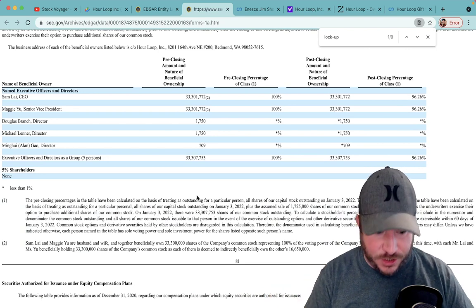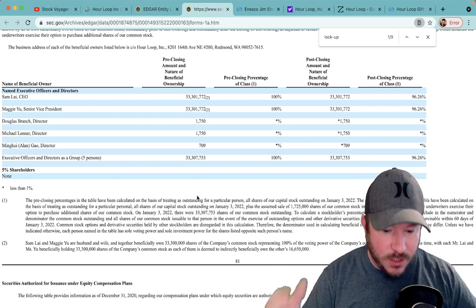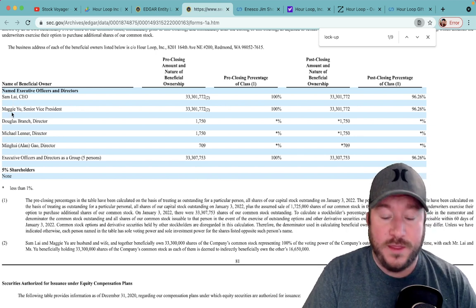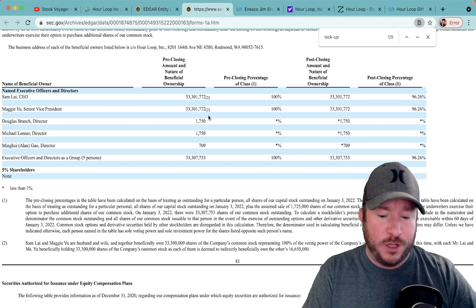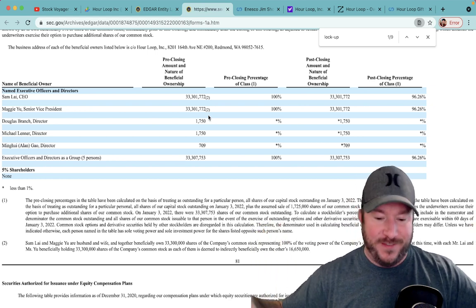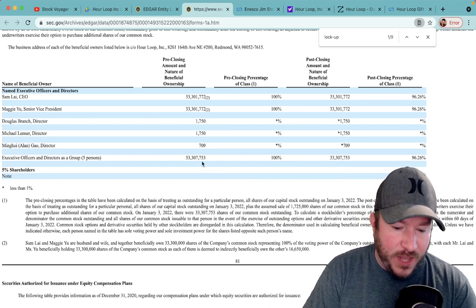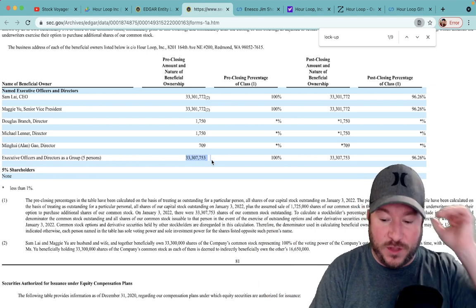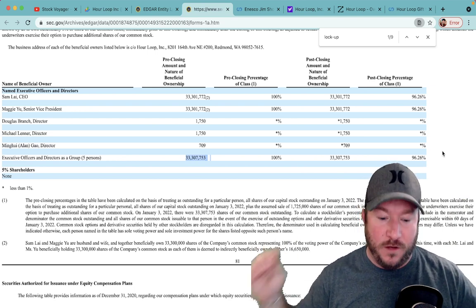Okay, so here is the shares owned by beneficiary. This is who owns what. Sam Lay, I think it's pronounced right, and Maggie Yu, they are married. We see that in the filing, if you want to look for it. Together they own 33,301,772. So that is most of the company. That is the shares outstanding right now. Then there is 1,000 here, 1,000 here, 709 here, and that equals out to be 33 million. You add the million that they just did the IPO on, and it ends up being a total of 35 million. So only 5% of the shares are available to trade.